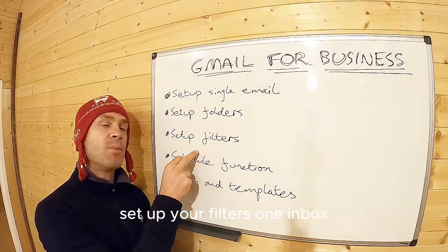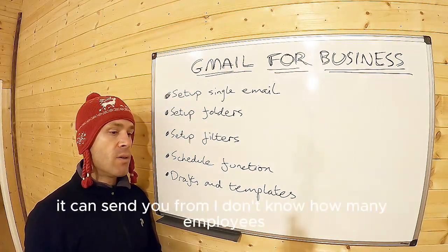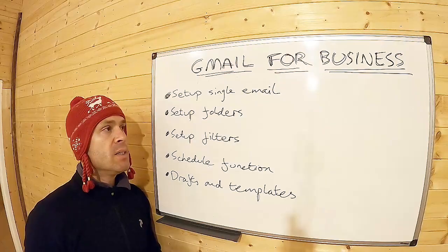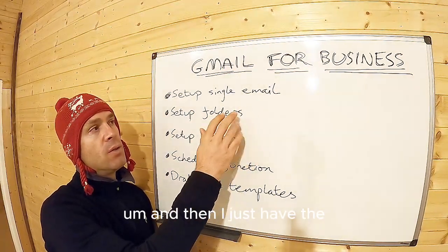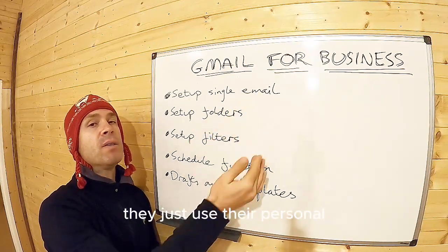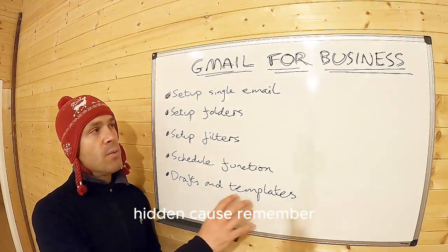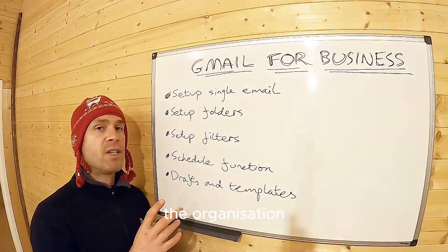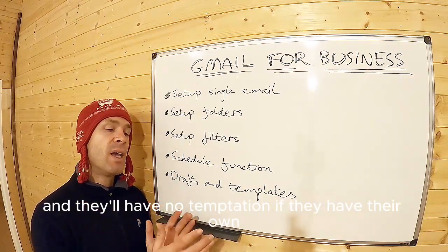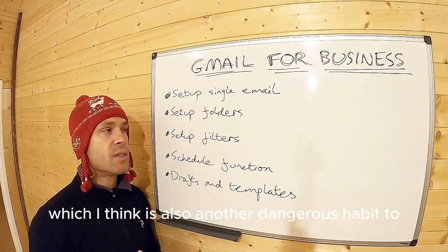Schedule those emails, set up your filters, one inbox, lots of folders. It can send you from, I don't know how many employees this will take up to, easily 20. And then I would just have whoever the boss is and maybe the finance function use their personal email for any sensitive information. Nothing else needs to be hidden. Because remember, this also creates a transparency within the organization. They can see what you're sending, you can see what they're sending, and they'll have no temptation, if they had their own email, to start side conversations, which I think is also another dangerous habit to get into.